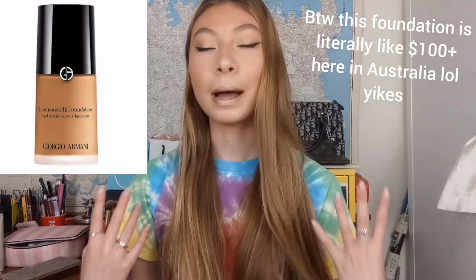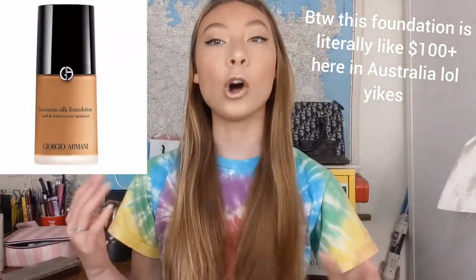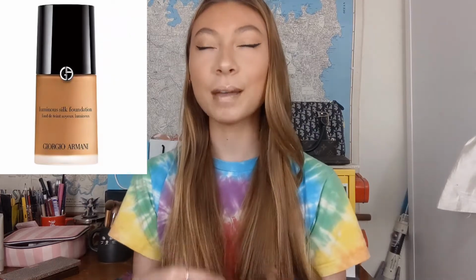So my favorite foundation of all time from the high-end category, I have 2, and one of them branches off into 2. So I'll start off with this one first. This first one that I'm going to mention is the very famous Giorgio Armani Luminous Silk Foundation, the original. I know that they have a lot of variations that have come out on that foundation, but I do think the original Giorgio Armani Luminous Silk is famous for a reason.